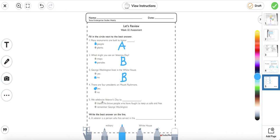Number five. We celebrate Veterans Day to A. Thank the brave people who have fought to keep us safe and free. B. Remember George Washington. Why do we celebrate Veterans Day? To thank the brave people who have fought to keep us safe and free. Yes, so we're going to go ahead and bubble in A. And we have one more question. Write the best answer on the line. We're going to go ahead and just circle the answer. A veteran is a person who has served in the military or White House. A veteran is a person who has served in the military.